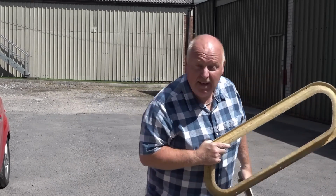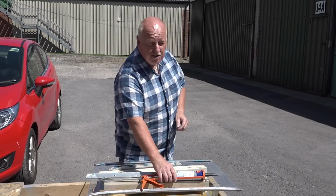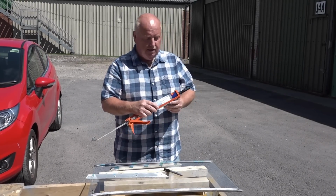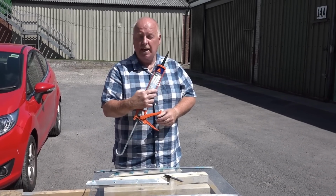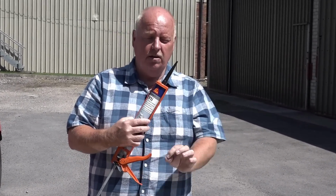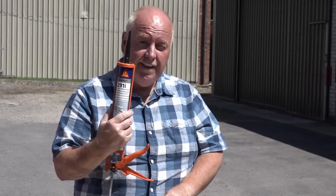Let's get on with the nasty bit. Okay, just before we start sticking everything together, I'm using Sikaflex 291 in black, so that it imitates a black rubber seal all the way around the window. So that is what we're going to use to do it.